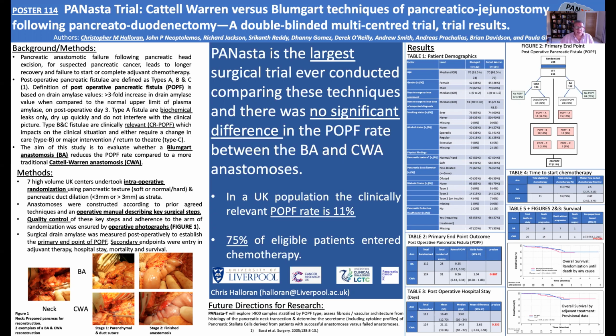Although the majority of the fistulas were harmless biochemical type A fistulas, type B and C fistulas were also observed. The overall clinical relevant fistula rate was only 11%. We can see down in table 2 that the Cattell Warren anastomosis had a slight increase over that of the Blumgart anastomosis in terms of fistula, but that was not statistically significant. Post-operative stay was also longer in the Cattell Warren arm, but again, not significant and only of 2 days.